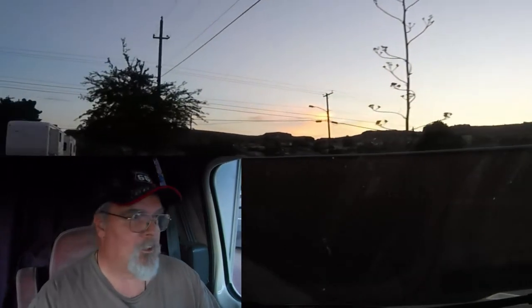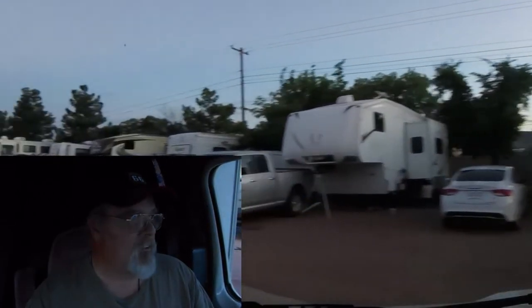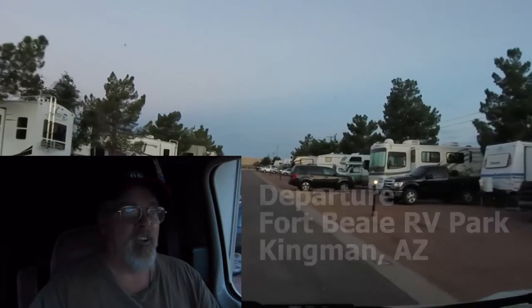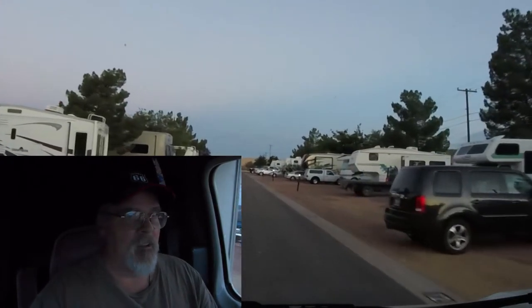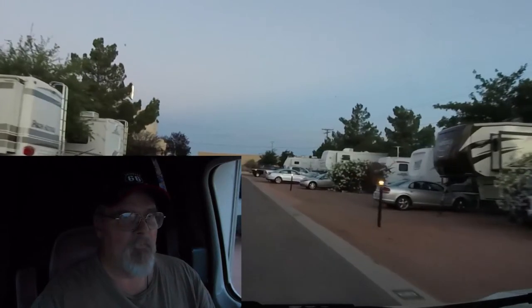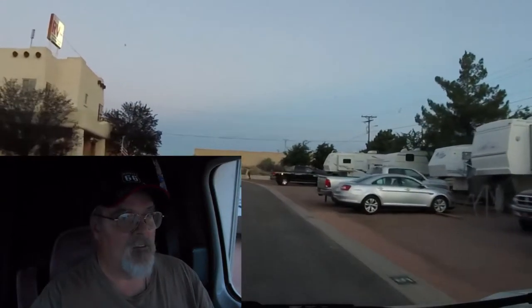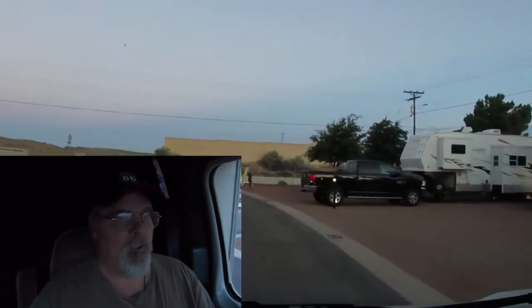This is an excellent little park that we stayed in. In fact, we stayed here for a couple of days. We just took an extra day to regroup and chill and utilize our pool here. This is really a nice stay. It's called Fort Beale RV Park. It was $33 and a little bit of change a night, and that's with no discounts, just their regular price, with the exception of this being an off-season rate that we got.